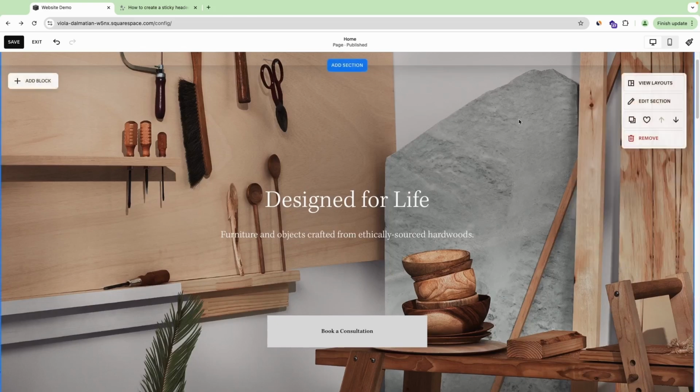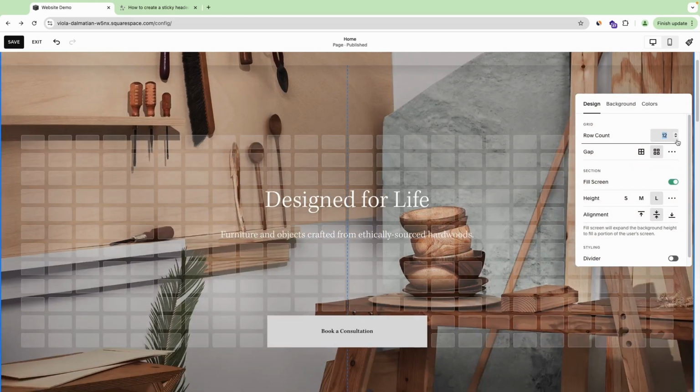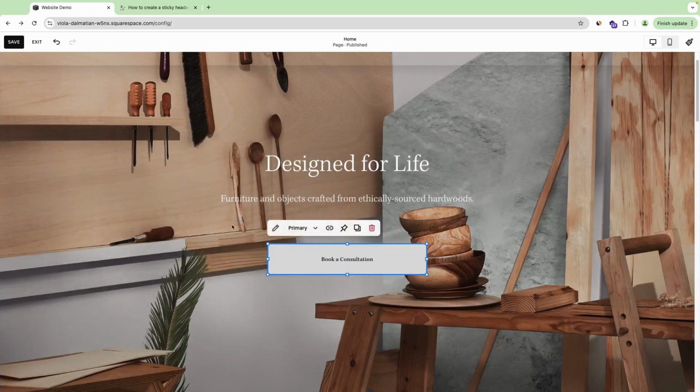So we're going to actually come back over here to the edit section, and I'm going to change this count back down here to make this section a little bit smaller. And then we're going to move this back up and then put the book consultation back right there.